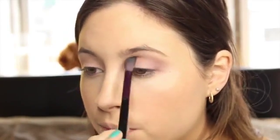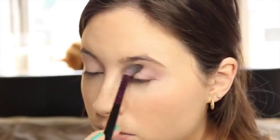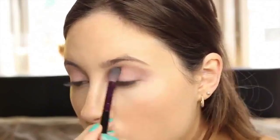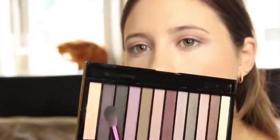Okay, so just to intensify that crease, I'm going to take this shade here, which is a true lilac purple but dark, like a berry tone, and just pop this on the outer corner and through the crease. Then I'm going to take this really dark purple shade here and just apply this in the outer corner. I'm actually going to use, is this the MAC? Yeah, the MAC 217 brush for this.